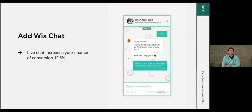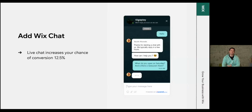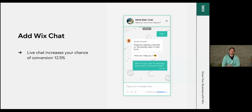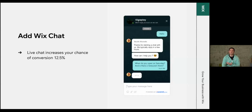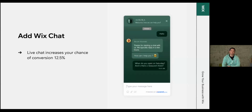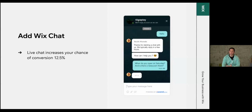Here we have a new feature with the Wix Chat that we will roll out in the next few months. It's a different type of designs that fit your brand and style. And we know that we got this feature request from many users, and now it's going to be live and rolled out to anyone. Live chat increases your chances of conversion by 20.5%.